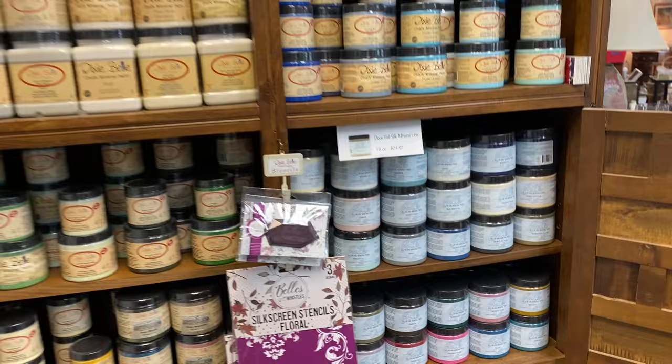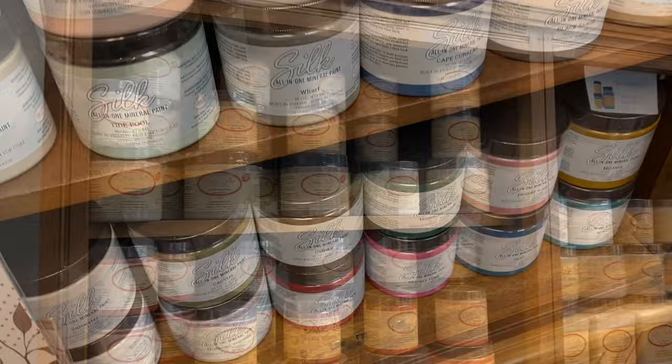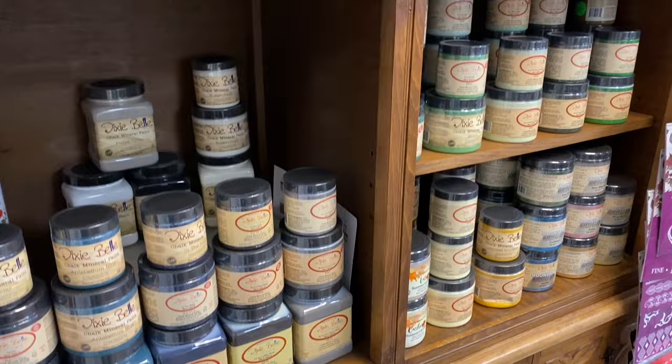What color do you think we should paint that secretary? I kind of am getting an idea. I think maybe blues. What do we think? Should we do a little whimsical blue number? Let's check out the colors.